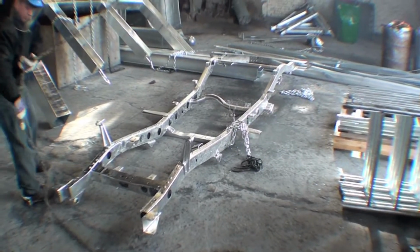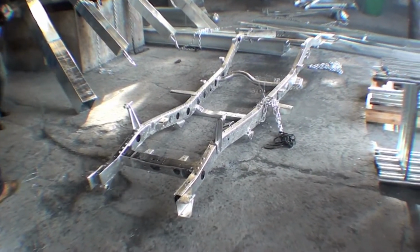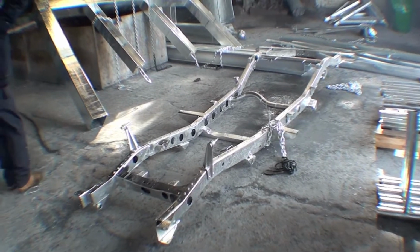The next process will be to do some of that grinding of those little shards, and that's it, and it cools off. It's going to take a while for it to cool.